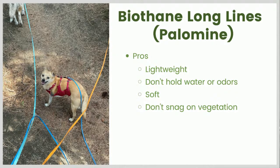I used to always use cotton long lines or lunge lines from a store that had horse supplies. But what I like about these compared to both cotton long lines and nylon long lines and also even other brands of Biothane long lines is that these are really lightweight. Most any Biothane doesn't take up water at all. So if you're hiking or training in a wet area, your leash isn't going to get all soggy. Doesn't seem to really hold odor. These particular ones are really quite soft, which isn't true of all Biothane lines. So this brand is nice to handle.